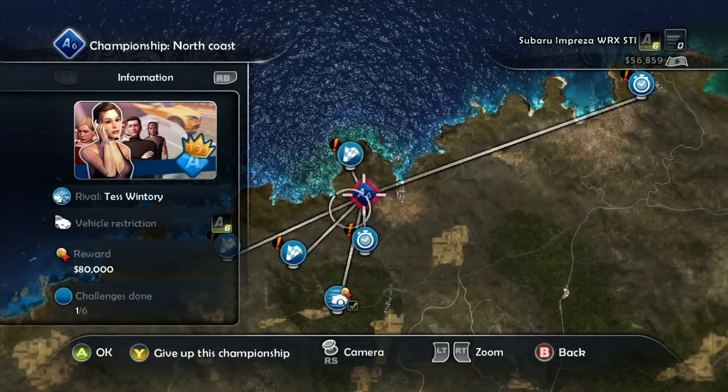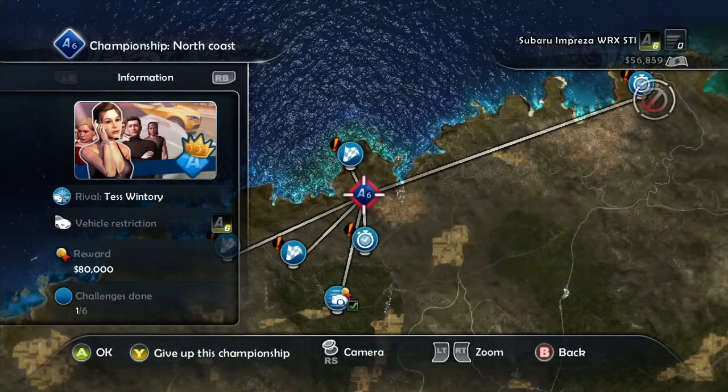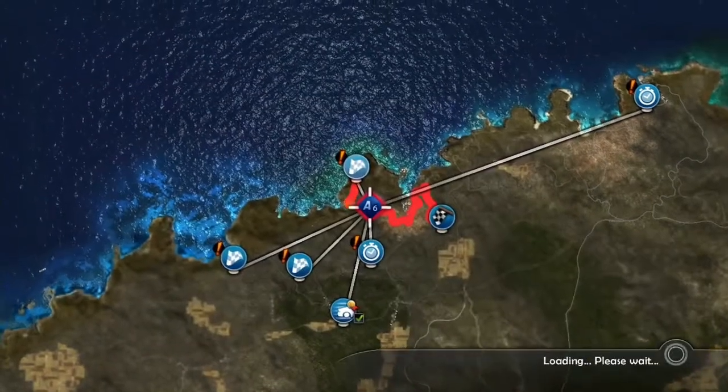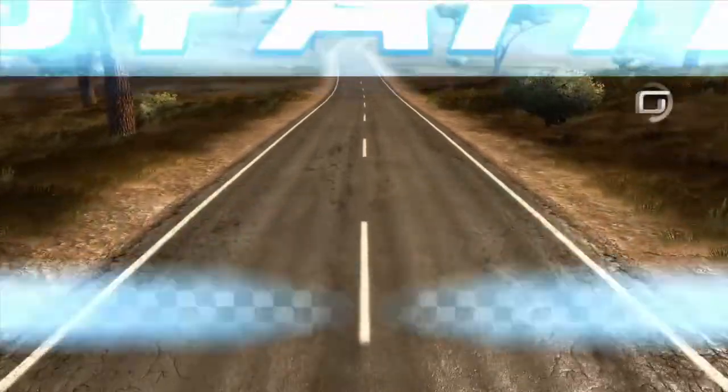Right, so we've got a 6 mile race here. We've got a 3.6, a 5.5, 4.8, and 4.6. So let's go for this race first, because it's nice and short. Let's start.